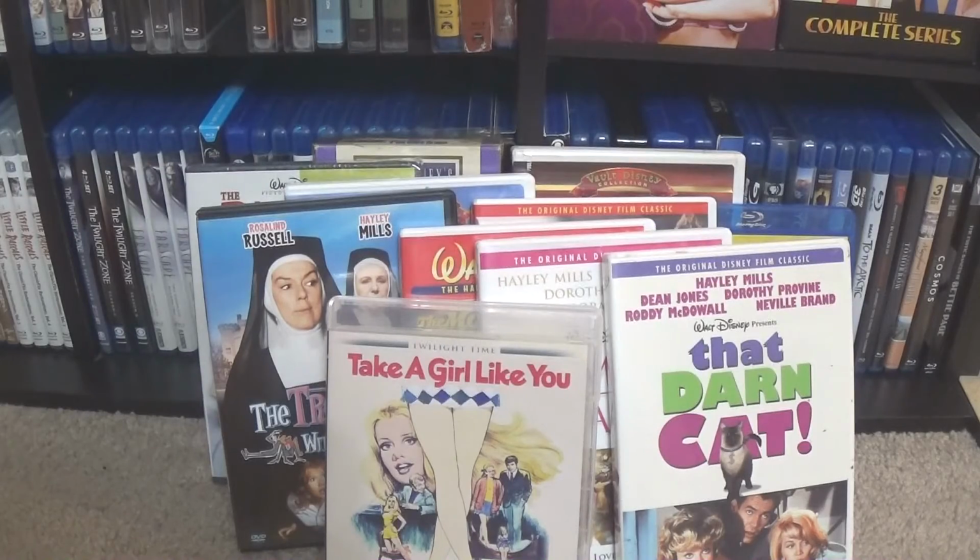So Hayley Mills, I think that's one of the more interesting ones that are outside of the Disney realm. So that is a look at our Hayley Mills collection. As I said, it's primarily a lot of the Disney stuff. It's just what I grew up with, a lot of the live action Disney movies. And on VHS we had so many of them, and Hayley Mills was always a staple.